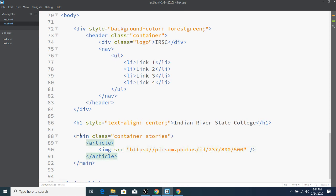So I'm going to go very slow. We've got our main with the class. The class is container. Remember, container just holds everything. And then stories. Stories is going to be our grid class that we'll define later. We're going to have a bunch of articles, but right now we have one article. It's got an image. Let's also give it the class card-image. And our article, I don't know if we'll necessarily need this, but let's go ahead and give that a class of card.